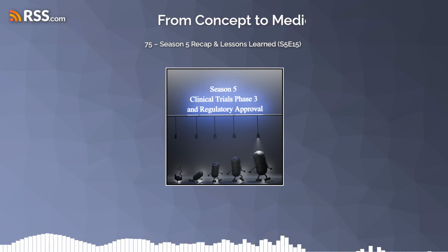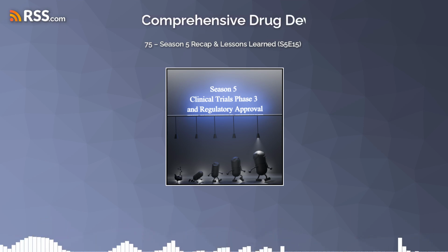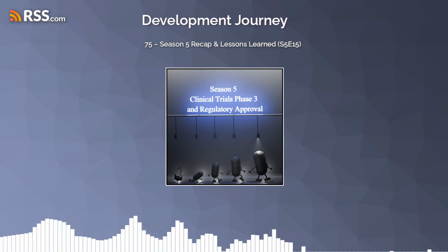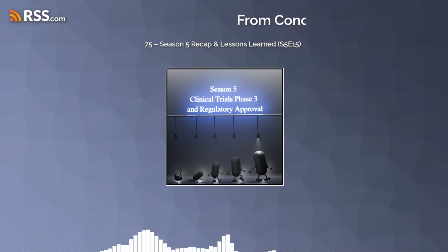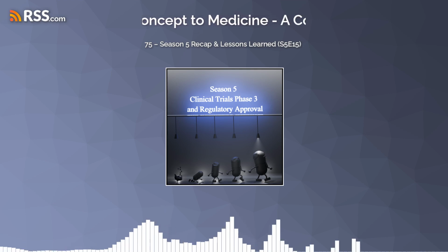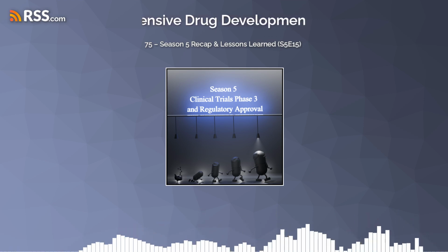Okay, but you also have crossover trials. Right. In a crossover design, patients actually switch treatments at some point during the study. So they might start on the new drug, then switch to the placebo, or vice versa. Exactly. And what's the advantage of that? Well, it can be really helpful for reducing variability because you're essentially comparing each patient to themselves. So you're controlling for all those individual differences that might influence how they respond to the treatment. That's really clever.